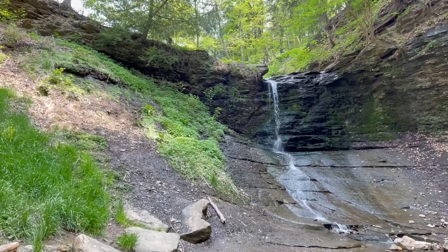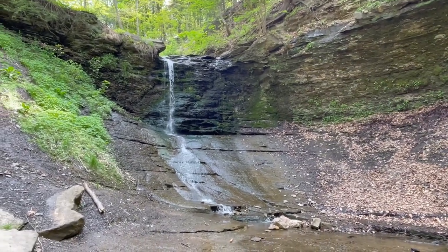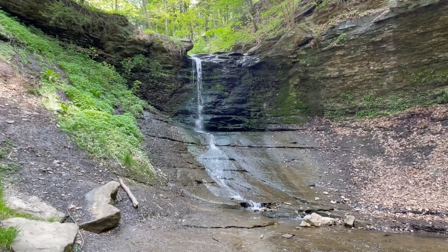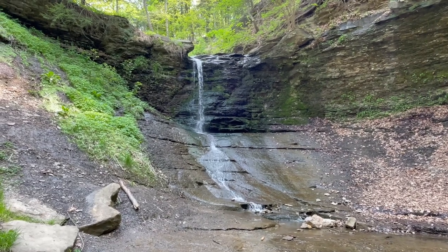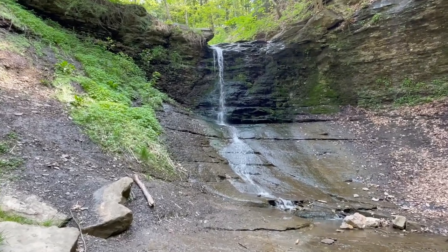Now, I will say it can be a lot bigger, especially after a rain or in the early spring when we have a lot of snowfall. It'll end up being a lot bigger than this. It can also get down to nothing more than a trickle if we're having a drought.